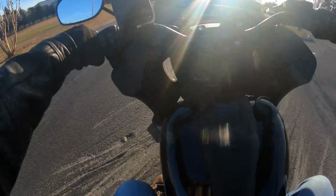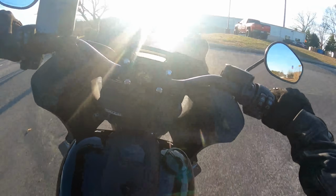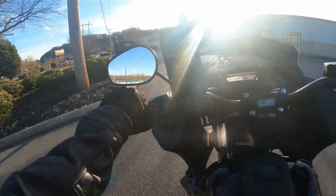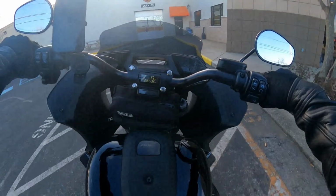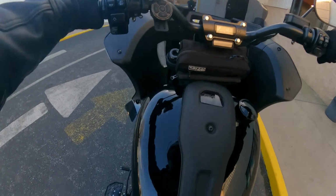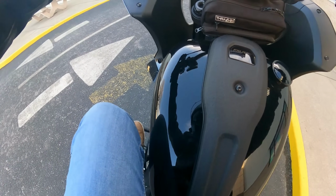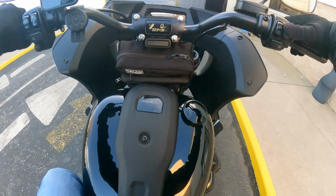Sticking right there, doing it again, man. It's like I really got to get underneath that shifter and just give it all I've got to get it to change gears. I don't know. Yep, see, like I can't lift that to get it to do it.